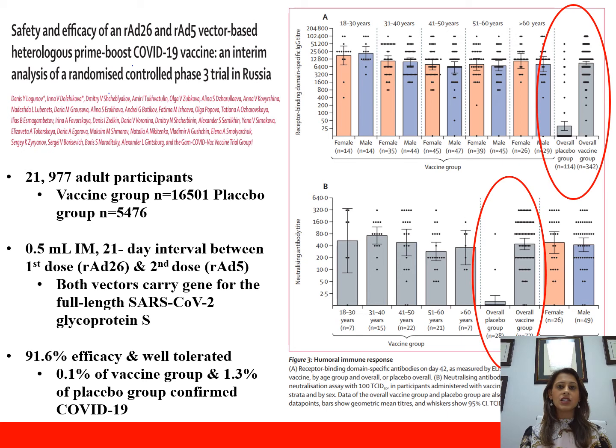Here is the phase 3 trial and the results of the Sputnik V vaccine. It was published in Lancet. They enrolled about 22,000 participants and found over a 90% efficacy in the vaccine group.